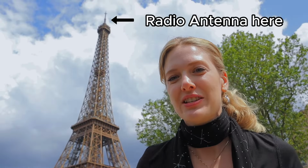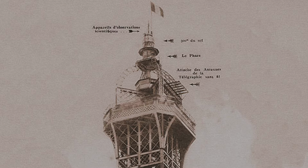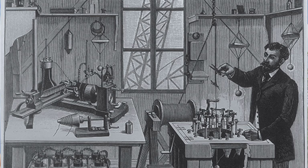Now, a few reasons why they actually decided to keep it. The first thing was a radio antenna right on the top of the tower. So this very top part has a few different things specifically for science. So first it was built by Gustave Eiffel. That was the architect for the tower. But then you have physicist Henri Poincaré, who did gravity experiments.